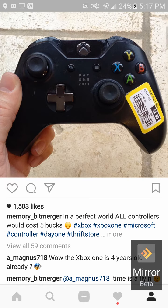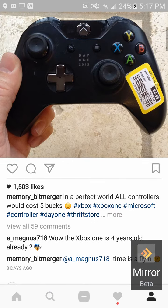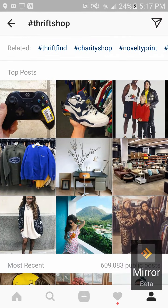So 1,503 likes on this picture. This person is using the hashtag thrift shop. Because he got so many likes, his photo has trended to the very top. Everybody that searches that hashtag is going to see his picture first. That's another way to grow your product and to grow your profile, if you get an item that trends. So that's how other sellers can help each other.